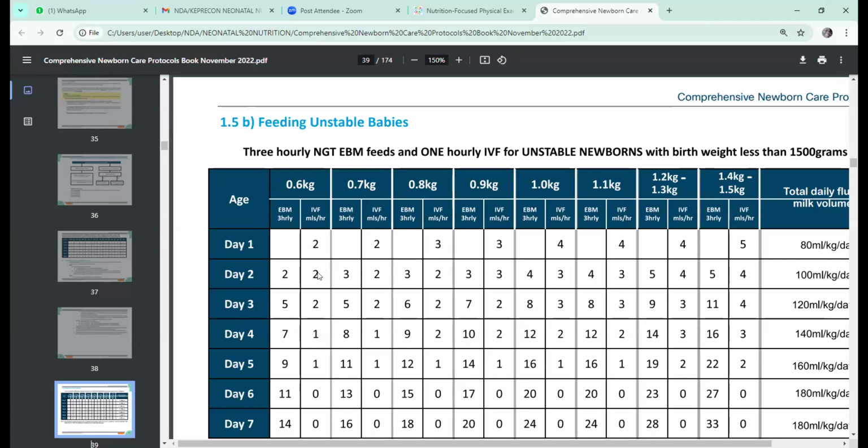And this table is really crucial because you get to see how much you are able to achieve by the end right here. Okay, so basically that's it as far as unstable babies and stable babies are concerned, and looking at the weight distribution. Are we talking about 1,500 grams and of course above, or is it 1,500 and below as well?